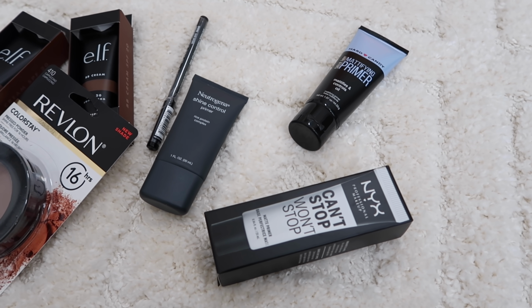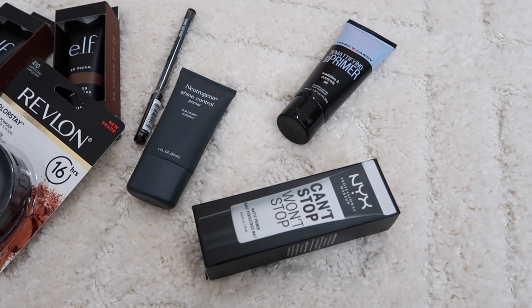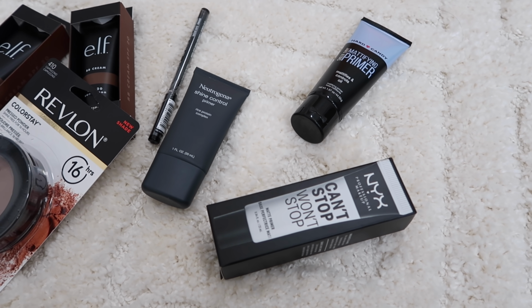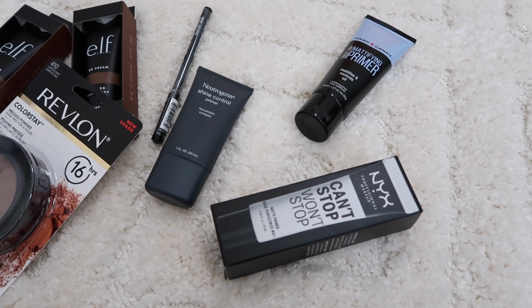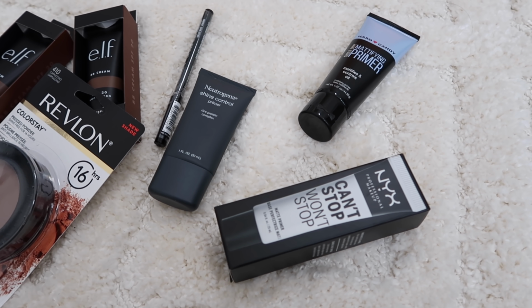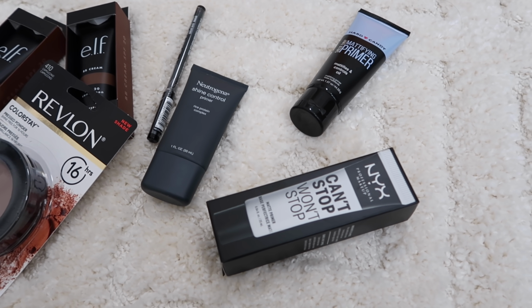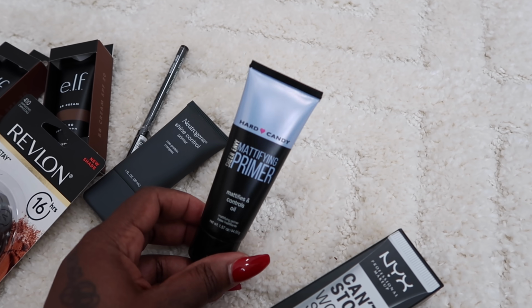I've tried like the expensive primers and it's just like nothing works for me. So I'm gonna try these drugstore primers, and like I said, I'll let you guys know which one works best. Today I think I'm gonna go with the cheapest one, which was the Hard Candy Mattifying Primer. I'm gonna try this one first, and I'll show y'all my face at the end of the day.